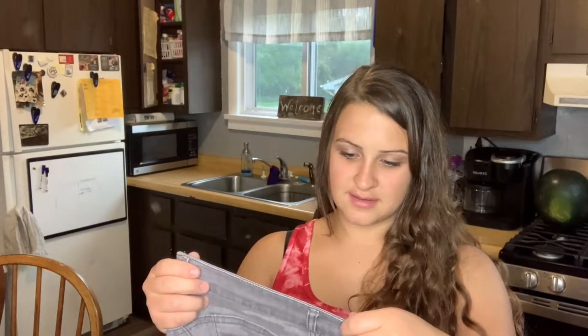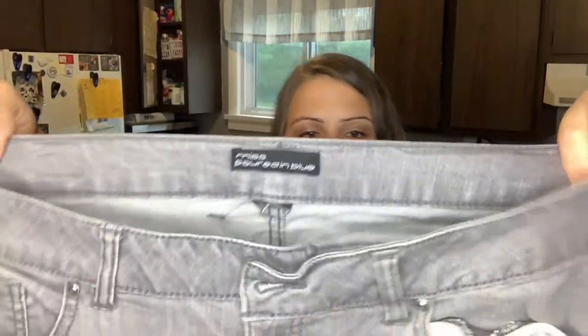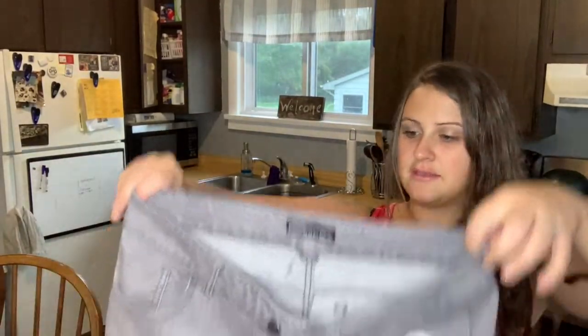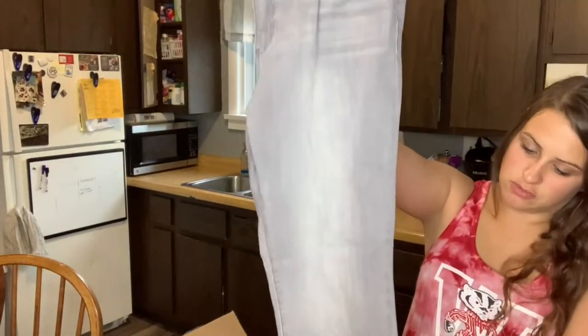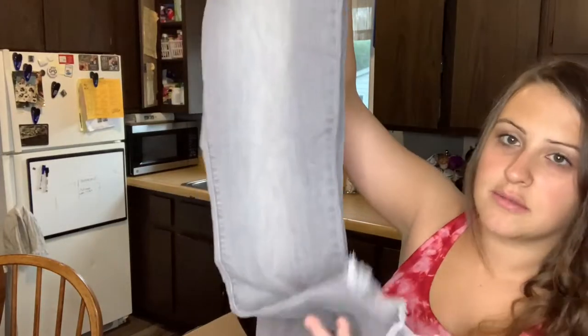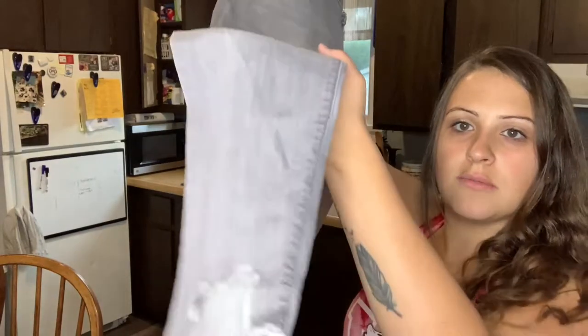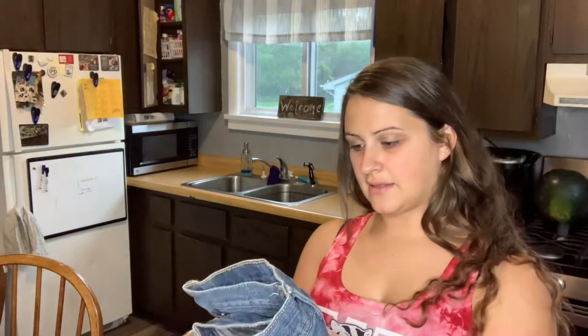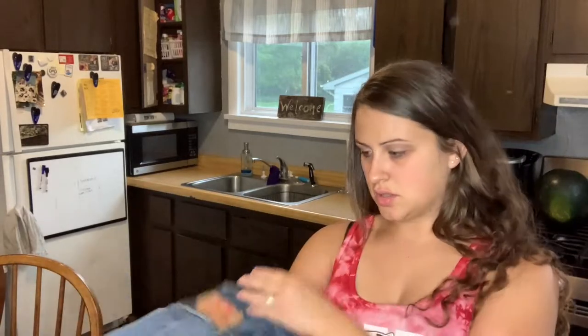Miss... I don't know, actually. I couldn't even try. There it is. And this is a size, it looks like the size tag's cut off, I'll have to measure. Just some gray skinny jeans with some raw hem on the bottom here, and there's like a little cutout there on both sides. Levi's 527. They're a 33 by 34.